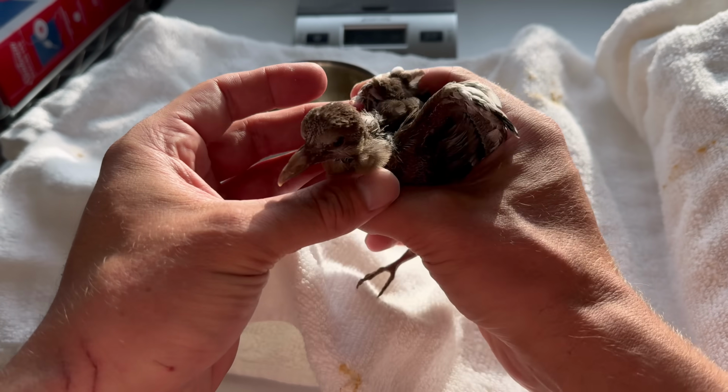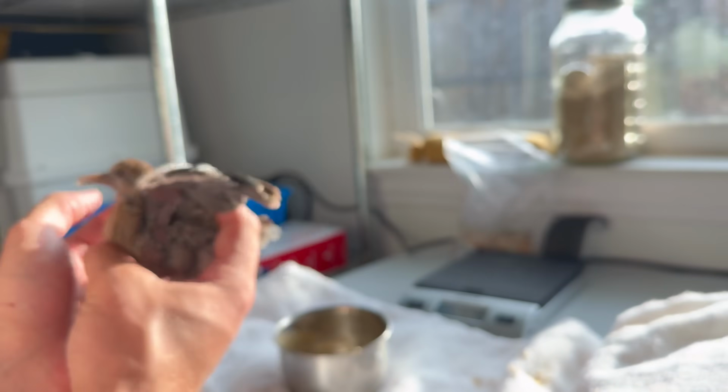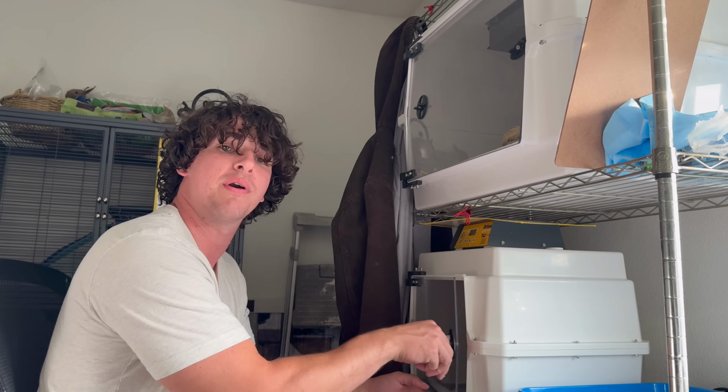And there it is. This is our precious little dove. Beautiful little creature. I'm gonna kiss him on the head. You're not supposed to do that, but I don't care. They say that too. He's gonna fly right back into the wild like it's nothing. And I just put him right back in his little cage when he's done. This is his little prison.